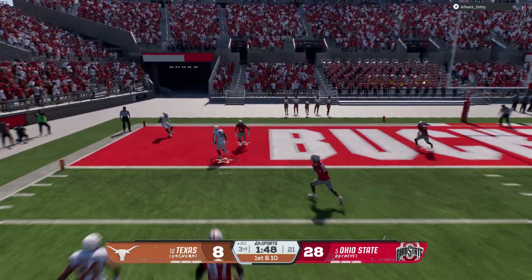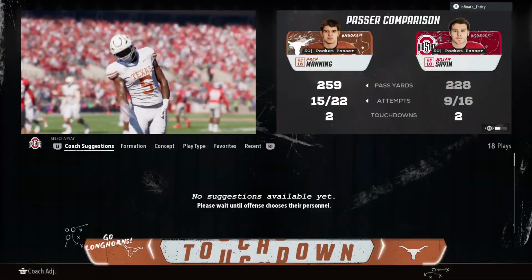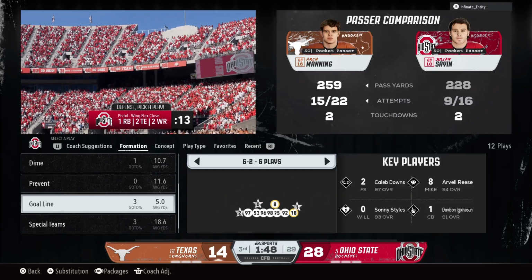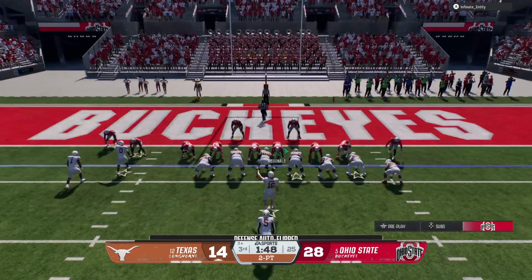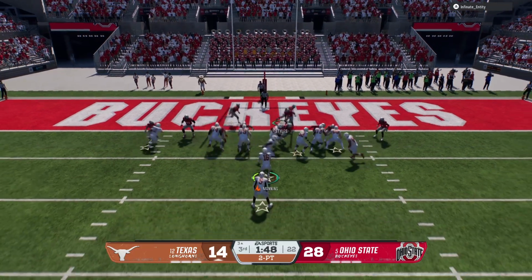Turns it loose. And he's on his way. He'll go all the way. Touchdown, Texas! Got to start cutting into this lead somewhere. Now the question, will they have enough time? But that's step one. You got to get that first score. You got to get back in the ball game and get some of that momentum back on your side.